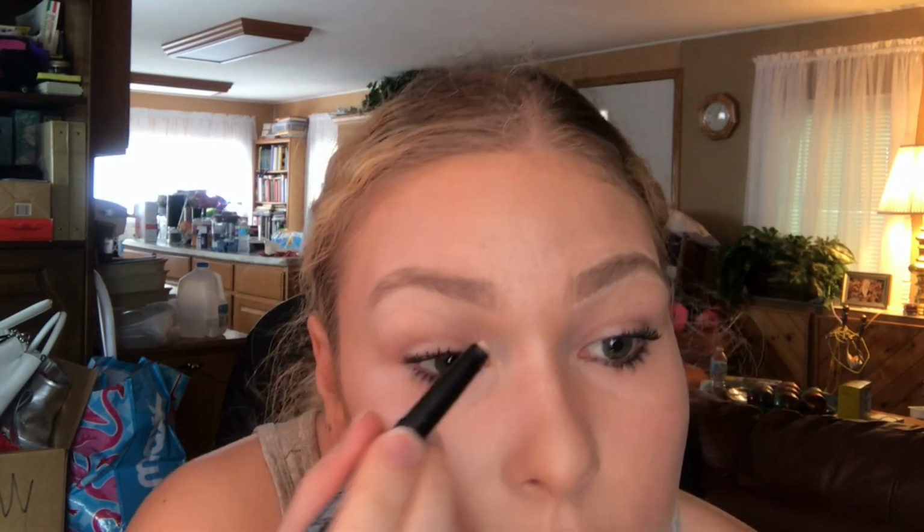Taking this end and highlighting to get this lined up correctly. Alright, and then I'm just going to use my finger to kind of blend this in there. That's going to help them look a lot more even and defined. See? Not terrible. Alright.